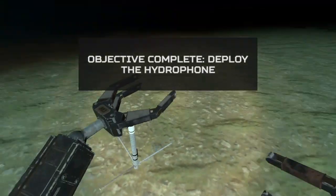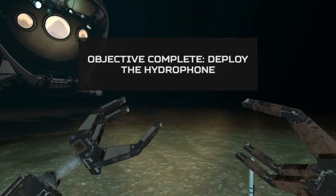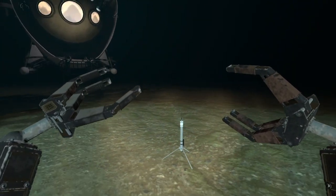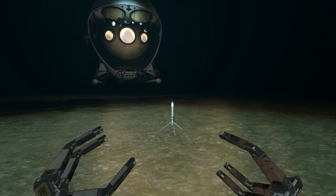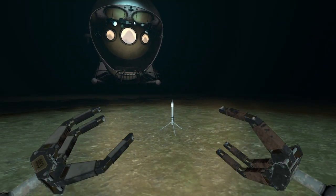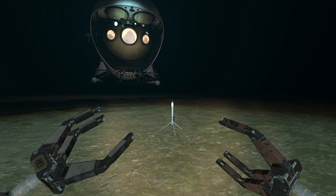What's with the center casing? Well, that's all the batteries and computers needed to run the hydrophone and record the data. In a couple of years, they'll organize it to be collected again so they can study the recordings. That's amazing. Do you need to activate anything? Nope, it's all set up.